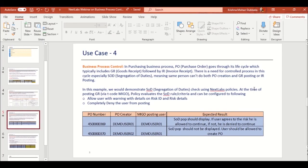In this example, we will see one of the internal control requirements, what we call segregation of duties. Segregation of duties is a key principle in internal control for any business process. It basically means that in a given business process, a single person should not be doing all the key functions within the process. For example, in a PO business process, you cannot have the same person creating a PO and also posting a GR. These controls are put in place to make sure there is no fraud or error, and they are very critical from an internal controls point of view for different business processes in the system. In this example, we will look at this specific scenario of PO and GR.